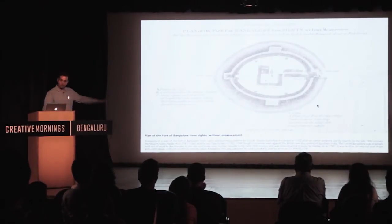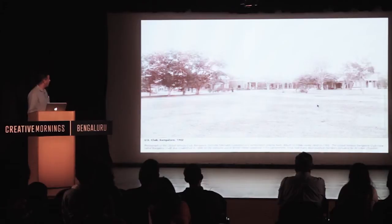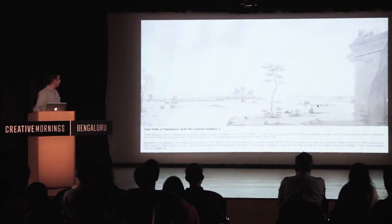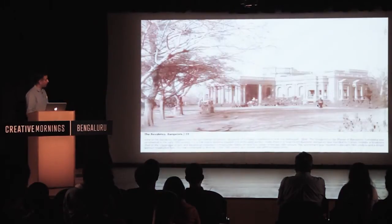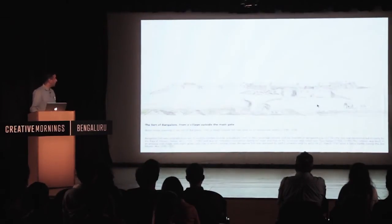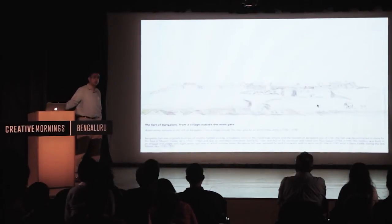What I will show you today is trying to understand that, with some of the other images of Bangalore. This is the US club, the Bangalore Fort. This is from the south gate of the Bangalore Fort. I will show you some of the imagery again in the actual presentation, but I'll quickly take you through this. Looking at the Savandurga mountains, this is actually the fort of Bangalore just after the third Mysore War.